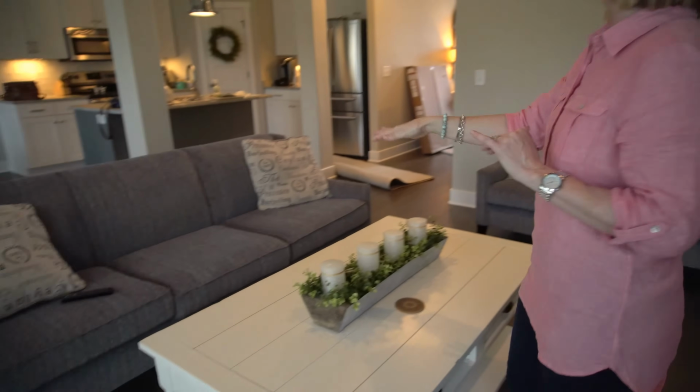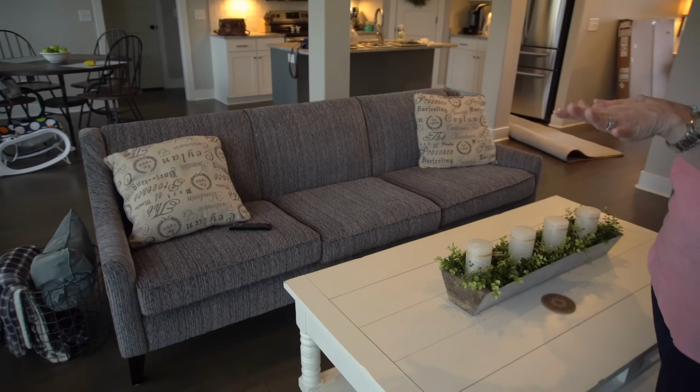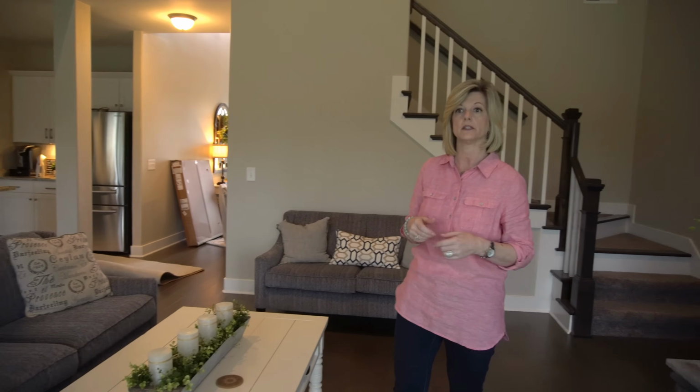Now, I love the sofa here. It divides the kitchen from the living room, but I also wouldn't want to put the sofa in front of the windows because it would just block too much light in this room.